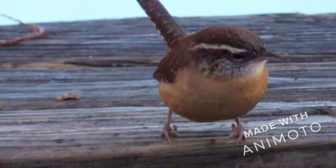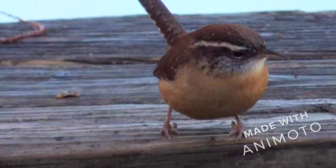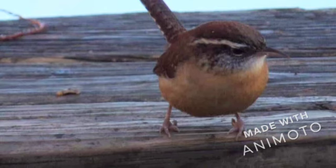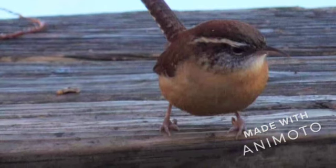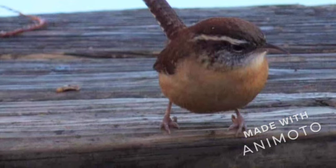Carolina wrens are little round birds with a bright white eyebrow and a long curved bill. Their tails are usually cocked up, but lowered when they sing. They have warm brown backs and cinnamon-colored underparts. Both the males and the females look alike.